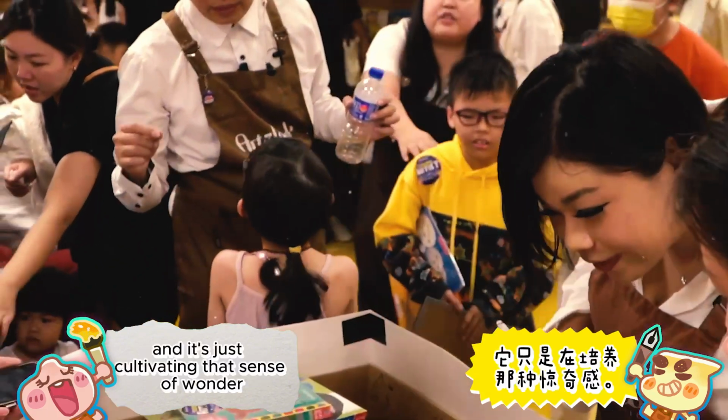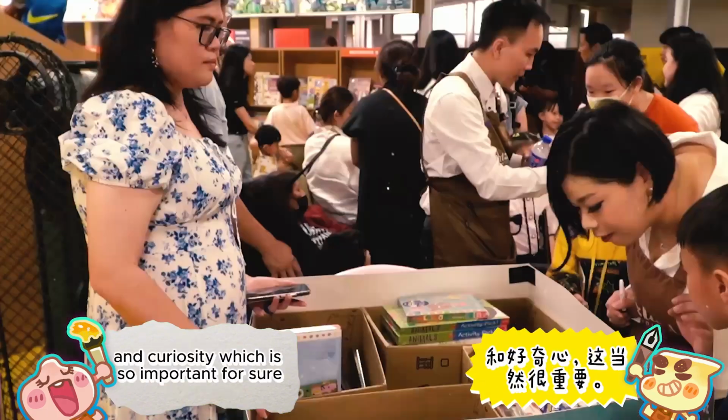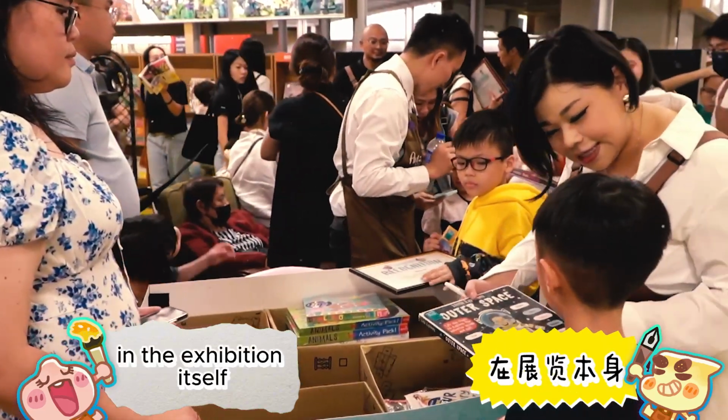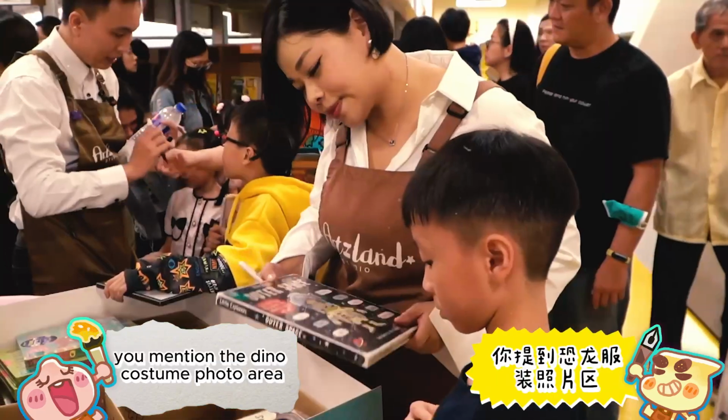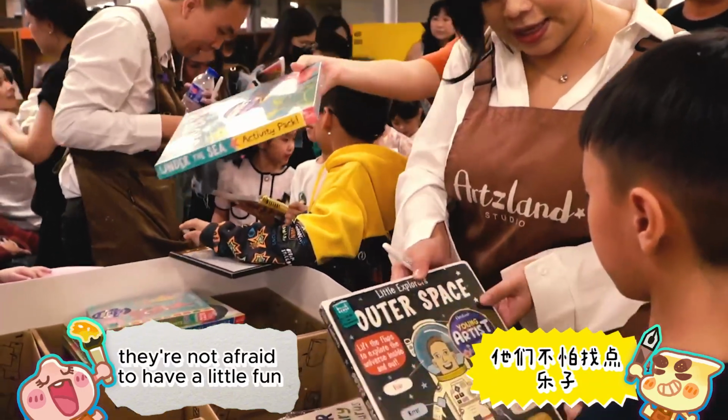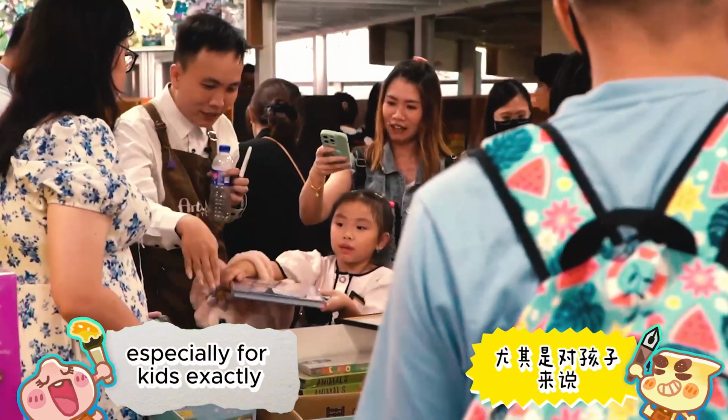And it's just cultivating that sense of wonder and curiosity, which is so important. For sure, and you can really see that come through in the exhibition itself. Oh, yeah. You mentioned the Dino Costume Photo area. Yeah. They're not afraid to have a little fun. Not at all. Learning should be enjoyable, especially for kids.